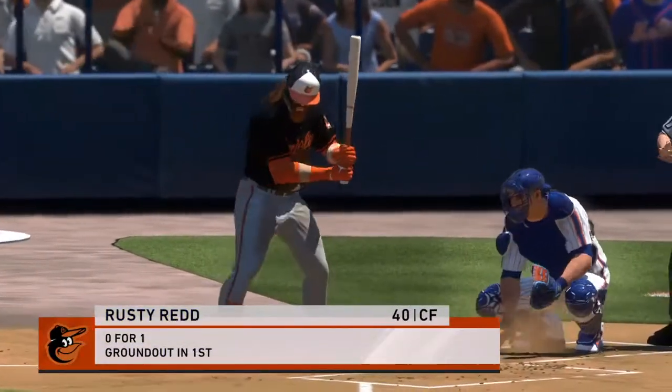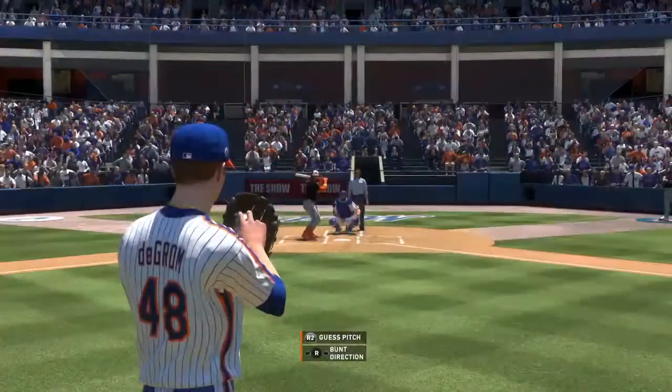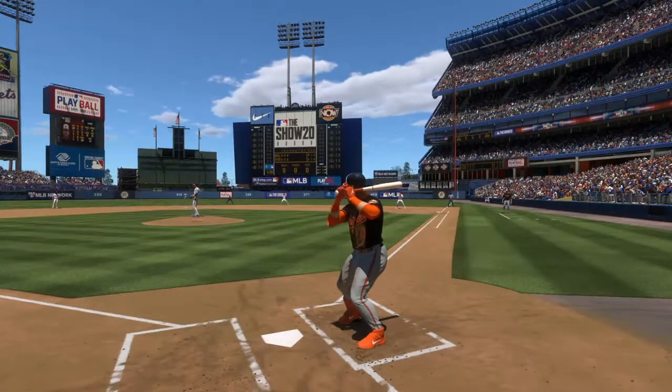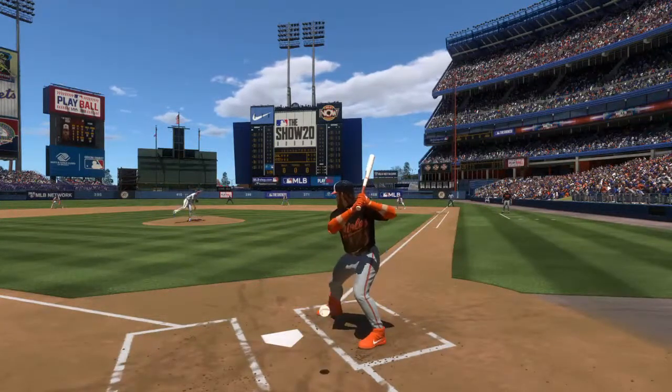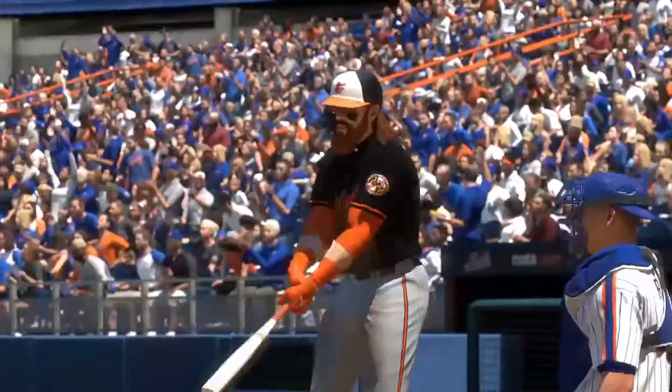Stepping in, Rusty Red. He got on top of one and was a ground out victim last time. Yeah, I understand that, Matty, but this guy's got burner wheels down the first base line. I don't think he even concerns himself with that. He has to put it on the ground. That's part of what makes him successful.